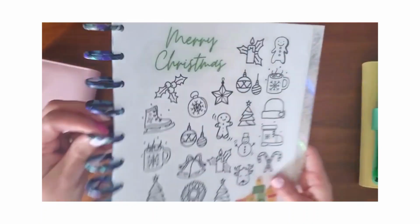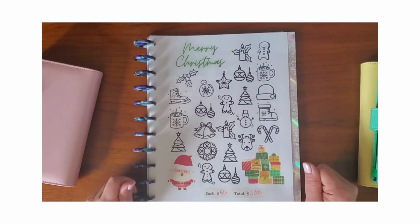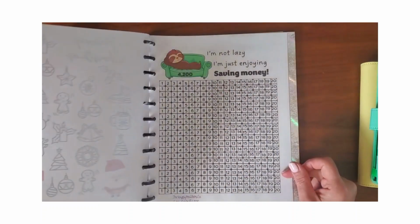And then I did set up one, it's just a coloring one for Christmas. I like to put away a little bit of money every paycheck to try to start saving up for Christmas. It does seem to creep on you pretty quickly, so it's just a coloring one.